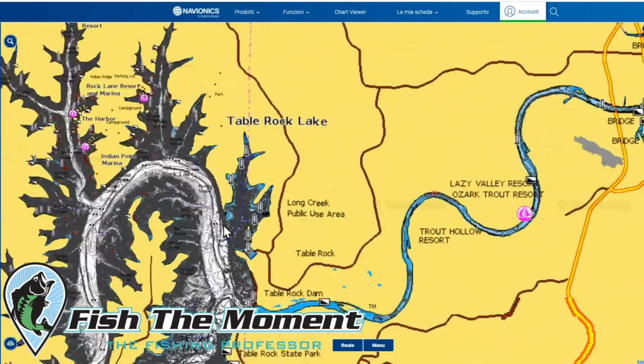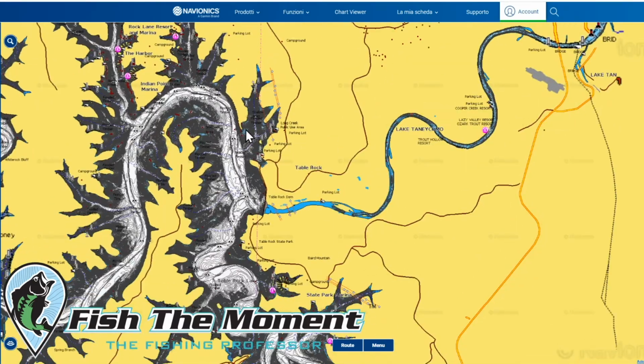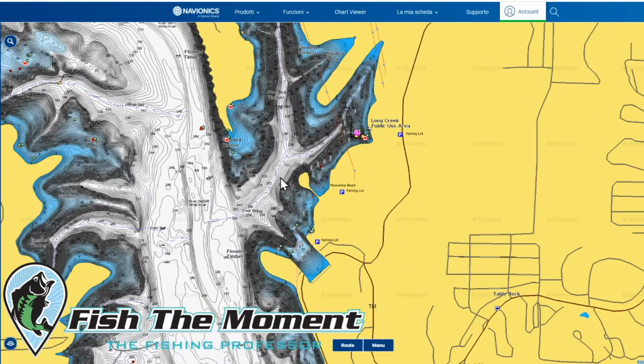You'll also find that when you have really strong current, those bait fish will get sucked out to the main part of the lake, and they're going to disperse. They're going to spread out more when there's a lot of current. When there's less current, you'll find that they push deeper into the creeks, and they're going to be more grouped up, and that usually makes them easier to catch.